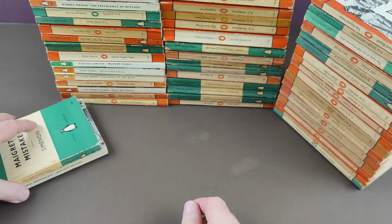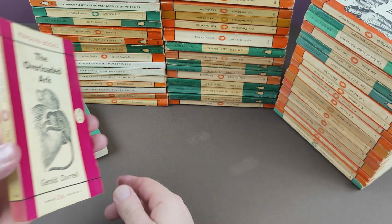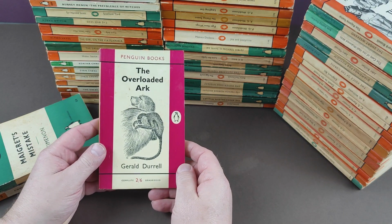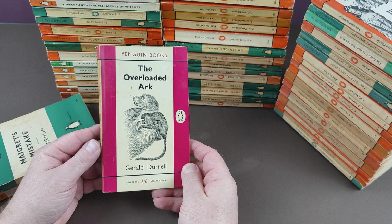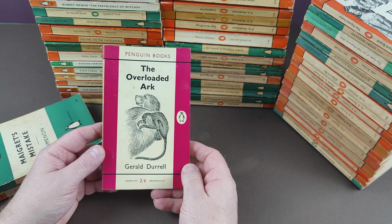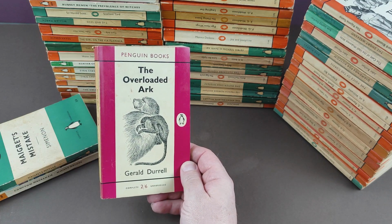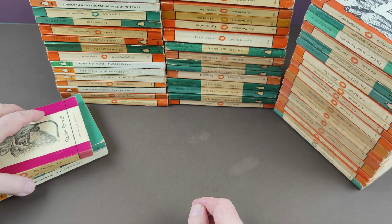I've read loads of them. Probably about half of them, I think, now I've read. Gerald Durrell. Another great author, one of my favourites. 1228 then. The Overloaded Ark. These are in the cerise colours, which we haven't seen for a while, but they're sort of listed as like travel and adventure.